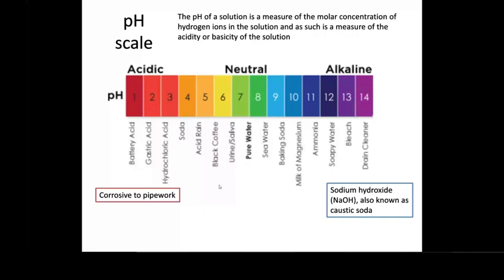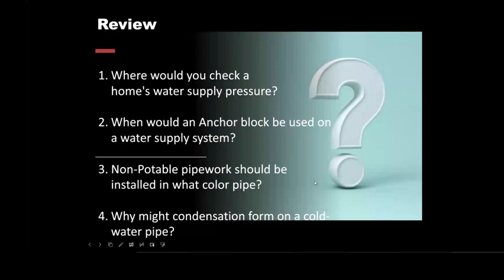Right. Woo! It's been a lot of talking. Thankfully, we're at the end of this one. The other one's a bit briefer. So let's have a go at these revision questions. I'll be jumping on the chat again, see where you're at.